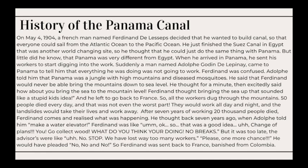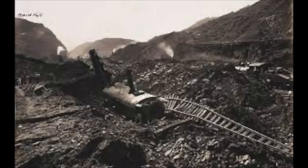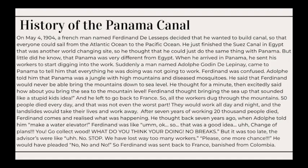So all the workers dug through the mountains. 50 people died every day, and that was not even the worst part. They would work all day and night, and the landslide would take their lives and work away. After 7 years of working, 20,000 people died. Ferdinand comes and realizes what is happening. He thought back to 7 years ago when Adolphe told him, "Make a water elevator."